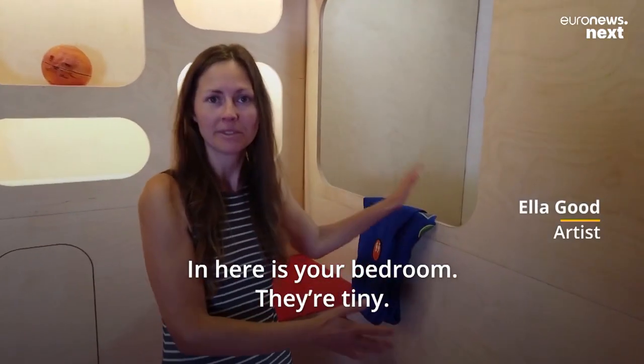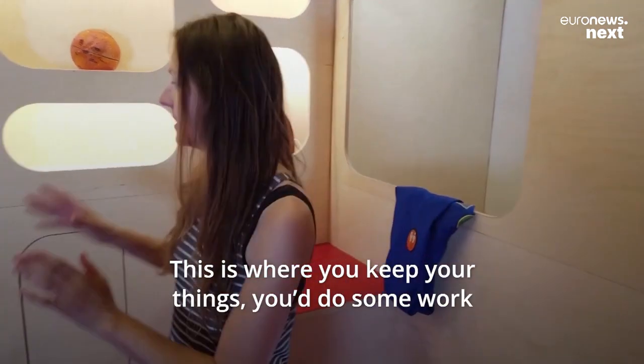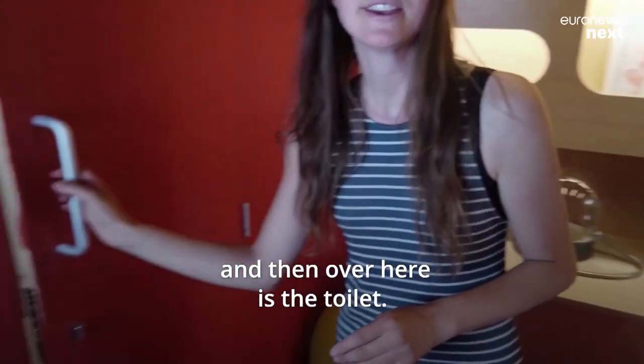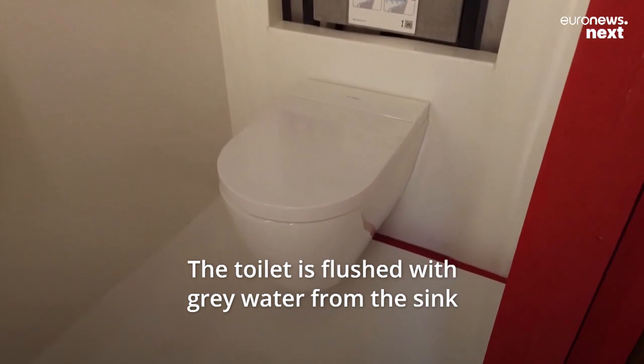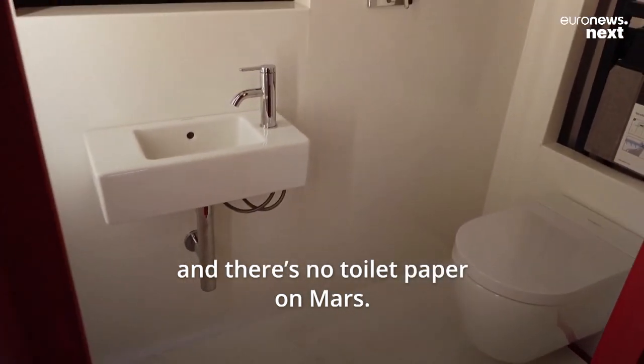Here is your bedroom. They're tiny. This is your only private space in the whole house. This is where you keep your things, you do some work, and then over here is the toilet. The toilet is flushed with grey water from the sink, and there's no toilet paper on Mars.